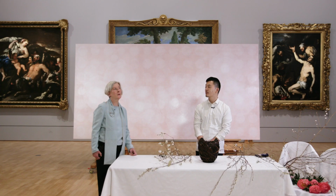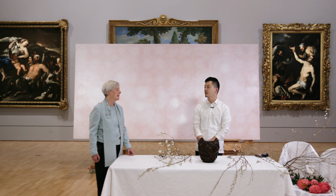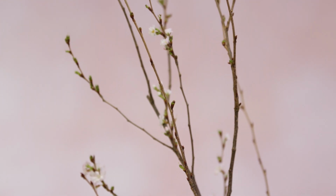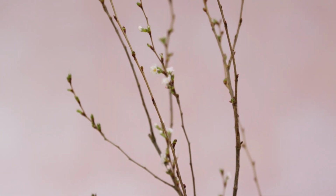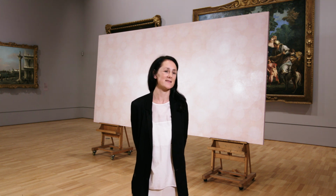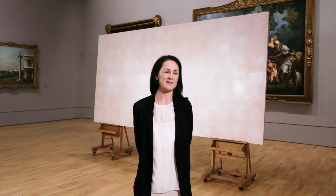So I guess this work very much pertains to, in a way, the spirit of the cherry blossom. And so that's what we're going to try and work with today. Flowers appear in Rosslynd's work right throughout her practice in different guises. Cherry blossom is so revered in Japan that people come out to celebrate when they're in bloom.